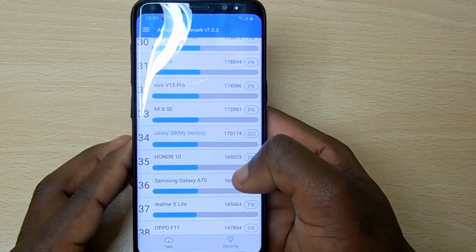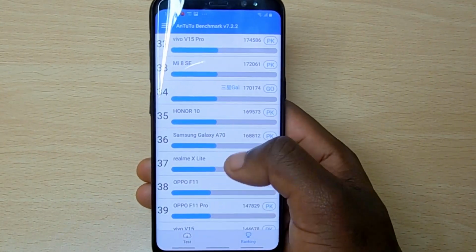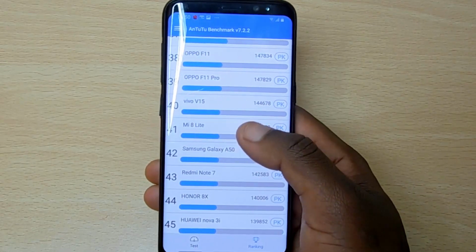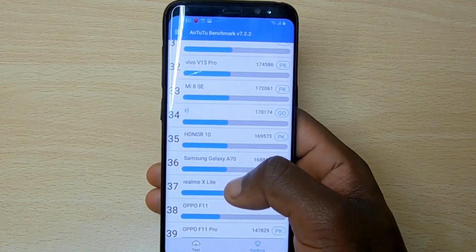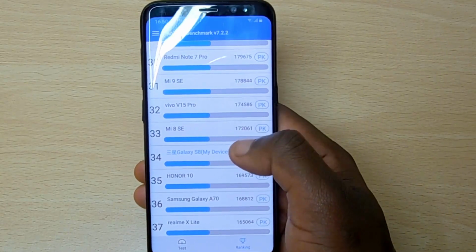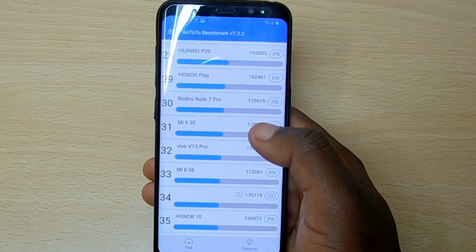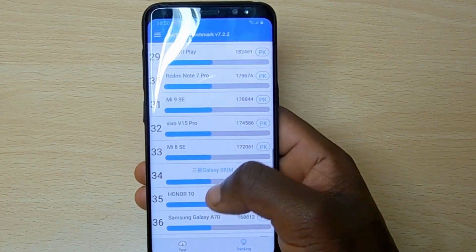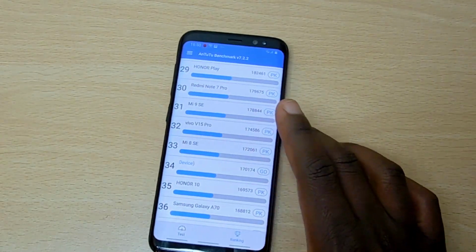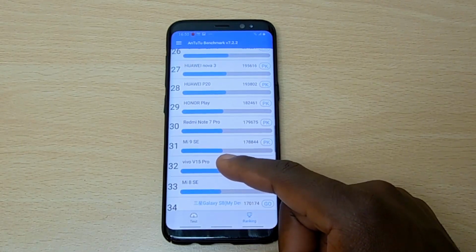Now this is not too amazing, and we can see that the phones that are near it are the Oppo F11, and it's all the phones that are the recent budget phones. So my 2-year-old Samsung Galaxy S8 is about the same in terms of specs as the most recent cheap light versions. This is the question that I want to answer today. Is it worth buying the Samsung Galaxy S8 instead of buying a newer cheap version of a phone?